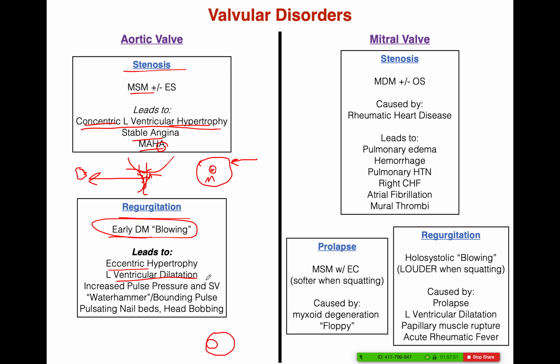That's where we have our hypertrophy, just on the side of the ventricle. Left ventricular dilation, as it's having to deal with a lot more blood. We talked about that increased pulse pressure. Because there's that high pulse pressure, we can actually see some pretty bizarre physical symptoms. So head bobbing is the one that always blows my mind. So you have your patient, they have a systolic blood pressure of 180 and a diastolic blood pressure of 60.